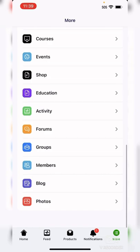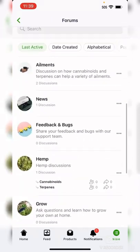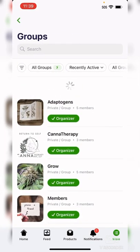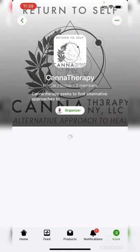Forums again. Groups. So let's go into a group, like kind of therapy. And this group is for our members only. And it's loading. This is the first time I'm loading from inside the app, so bear with me.